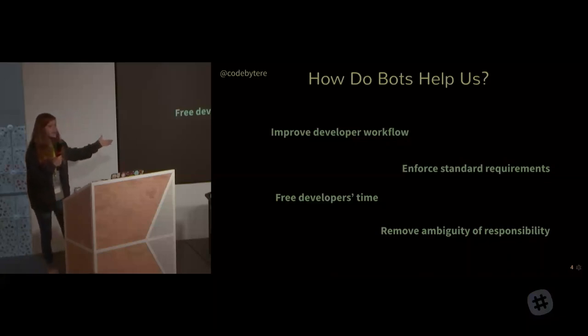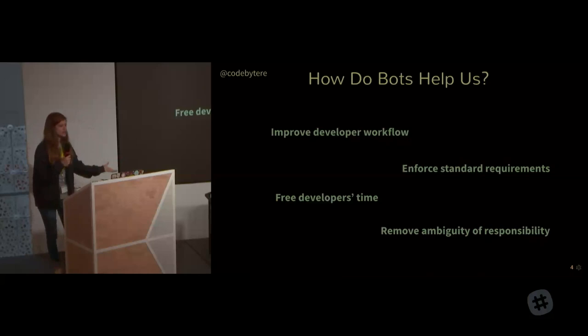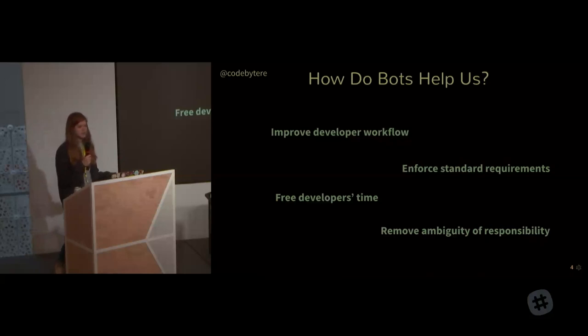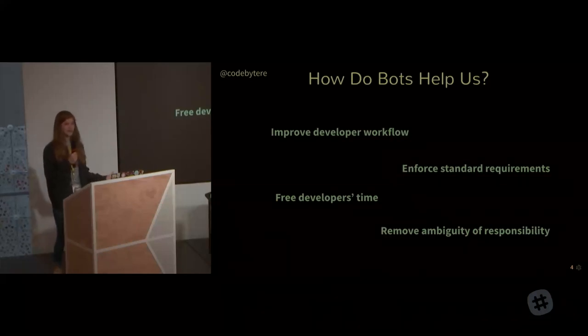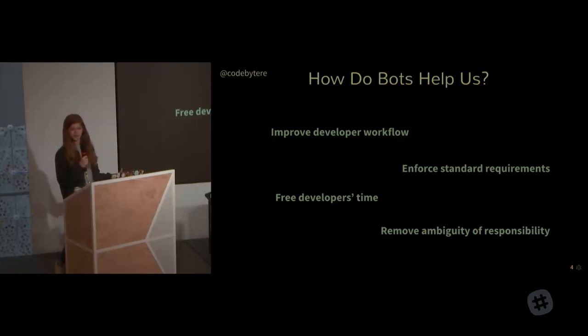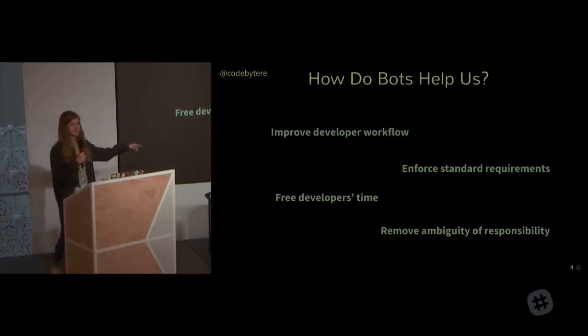Finally, remove ambiguity of responsibility. Sometimes you'll have tasks you need to do in a given ecosystem that one person can do, but some of the developers might not be certain who exactly is responsible for that task. Let's say that your pull request body doesn't have notes. You sometimes end up with the bystander effect, where you need to call 911 and nobody's quite sure who needs to call 911, and then no one calls 911. So this introduces an external entity that's responsible, which means that you can always look and say, okay, bot does this. Cool, okay.